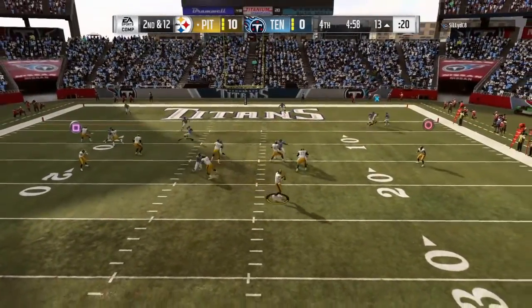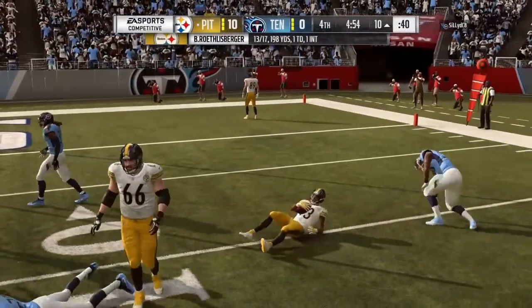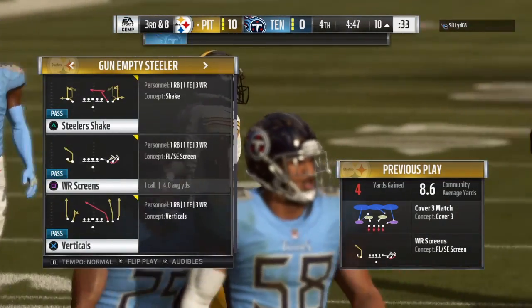On 2nd down, here's Roethlisberger. To the right side and complete to Washington. And he'll get it here to the 10-yard line. 4 yards on the completion, and it sets up a 3rd down.